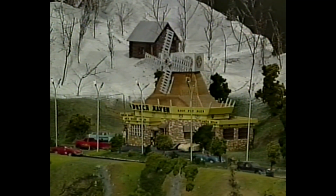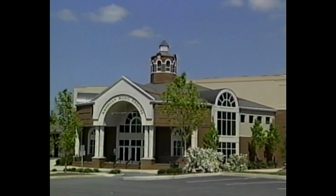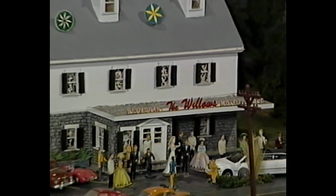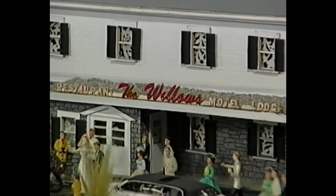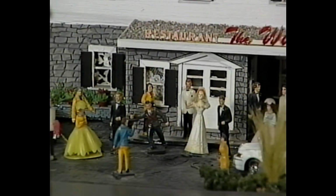If you head west on Route 30 from the Dutch Haven, you'll find this new modern building. This is the American Music Theater, another popular tourist attraction near Lancaster, where some of today's best entertainers perform. There's no American Music Theater on the Choo Choo Barn layout. However, longtime visitors to Lancaster County will remember this building. This is the Willows Restaurant, which used to stand where the American Music Theater stands today. The Willows will stay on the layout because it was the place to eat in days gone by. Delicious food, good prices, and lots of memories.